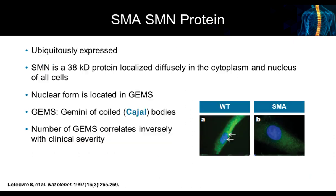As far as the SMN protein, it is expressed everywhere. It's a 38 kilodalton protein, which is localized in the cytoplasm and also the nucleus of all cells. It seems to be located in GEMs, which stands for Gemini of coil bodies. And if you take a look at the number of GEMs doing immunohistochemistry, you find that it correlates inversely with clinical severity, but this is not a clinical test by any means.